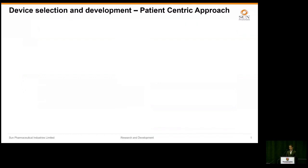So we'll see what are basically the considerations while selecting the device development platform, and also going to carry those platforms for further studies like the design validation and then stability and all those studies, and how those are driven by patient-centric approach. The first and important thing is the technology platform, which is most important, whether the technology for the proposed device is a single dose disposable, or it's a multiple dose, or whether the injection is delivered automatically, or needle insertion is automatic. So a lot of things need to be considered during selection of the technology.